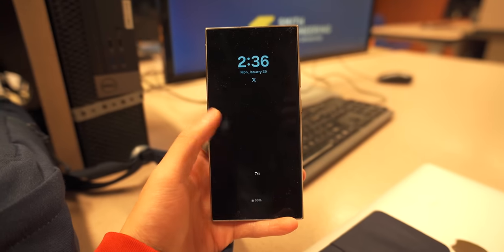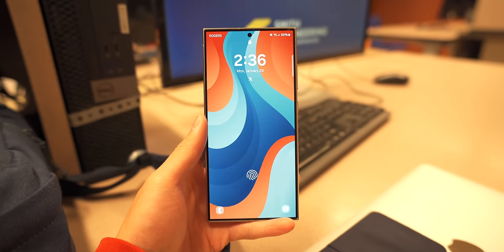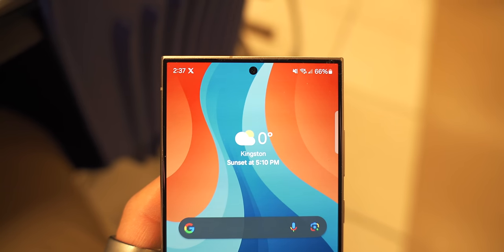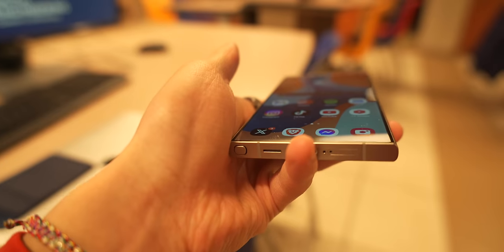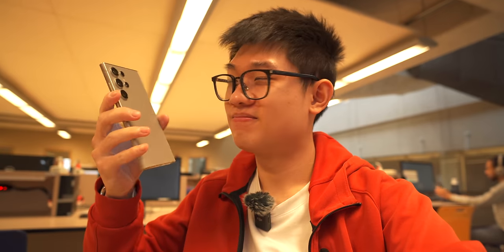And I know I can't stop mentioning this, but just look at how beautiful those perfectly thin symmetrical bezels are, and because these corners aren't rounded, it just makes the screen so much bigger to look at. My only complaint is that because the corners are so sharp, it does sort of dig into your palms when you're using it. But other than that, this phone is beautiful and so luxurious to use.